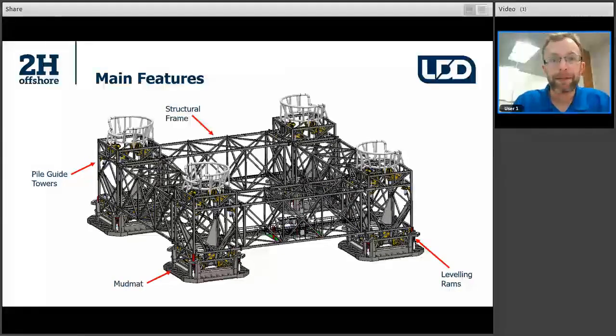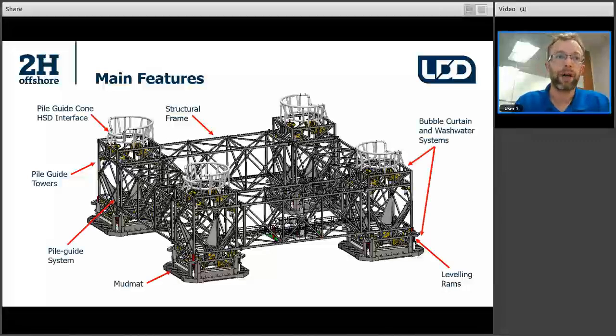At the base, you've got mud mats on each corner to support the weight and the operational loads into the geotechnical conditions that are prevalent. And you'll have leveling rams to provide the leveling of the system and maybe the preloading as well. You'll have a pile guide system within the pile guide towers to guide the piles into the seabed in the right location and to support those piles.